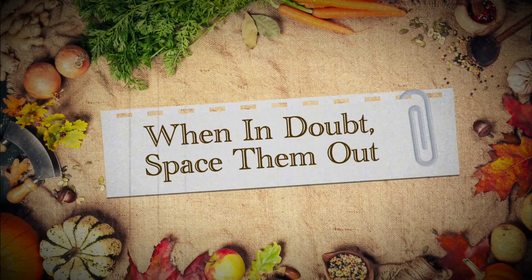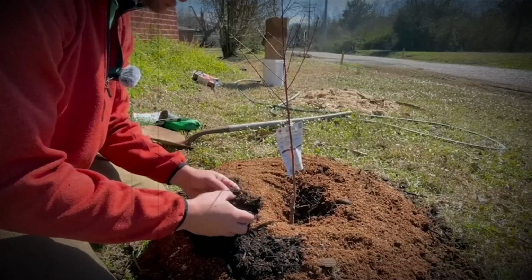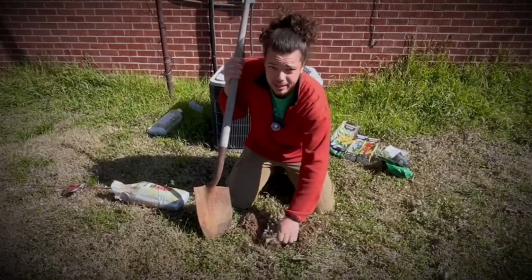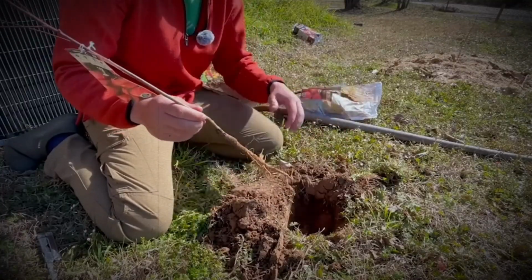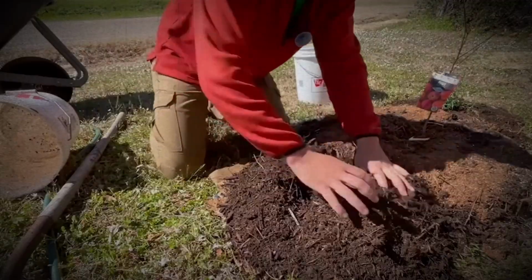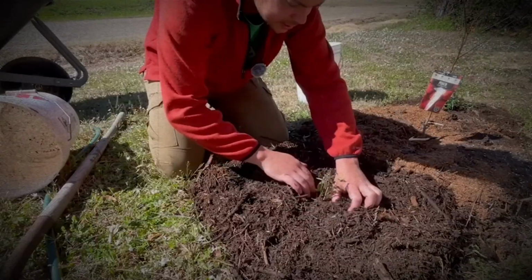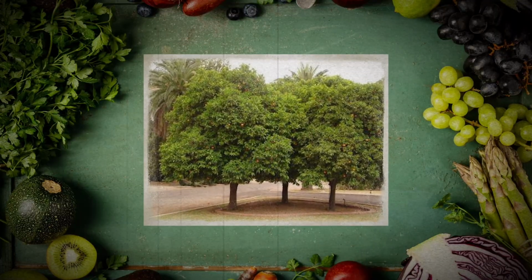When in doubt, space them out. I remember helping him plant a new orange tree. I had the measuring tape, and according to the book, we could space them 12 feet apart. Grandpa looked at the number, then looked at the sky, and added 3 more feet. He believed that crowded trees were unhappy trees. They fought each other for light, water, and nutrients, and their lack of air circulation made them a magnet for fungal diseases. So, when in doubt, space them out.